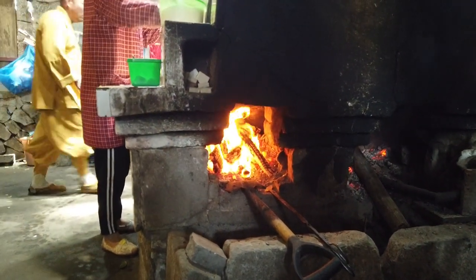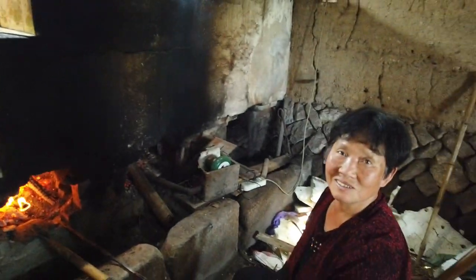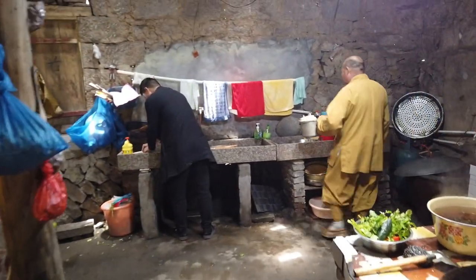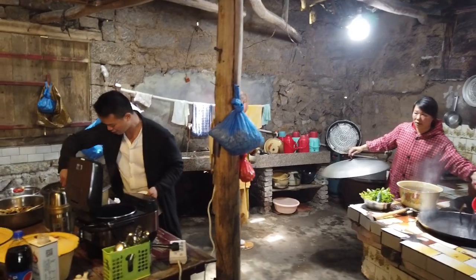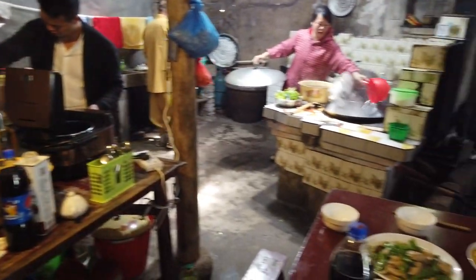You can see this lady is stoking the fire to make sure the temperature is good. And here is our supper cooking here. Good luck finding this place without a local. We were greeted by the monk in the yellow robes. And now we're going to settle down to eat.